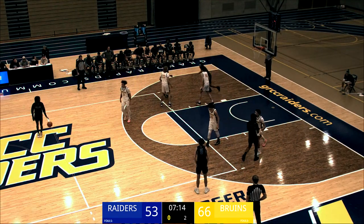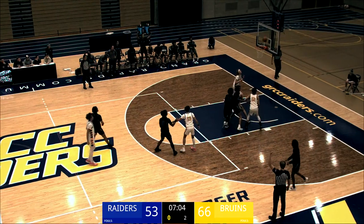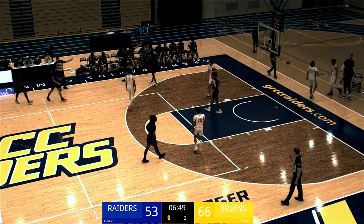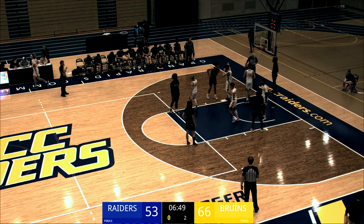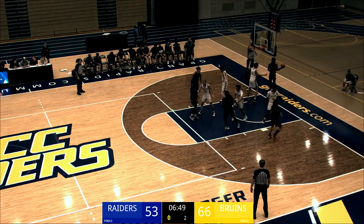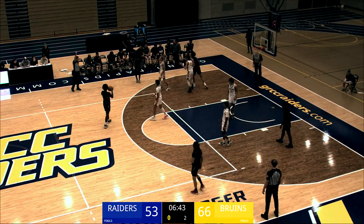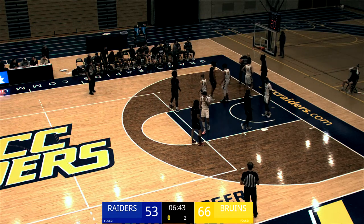Good crowd here on hand tonight as well, as people got to see some doubleheader action. Back up top, 3 ball is no good. Up high for the board was McRoberts. Well, I believe it's going to be Kellogg ball. Holding call. That's going to be on Dominic McRoberts.